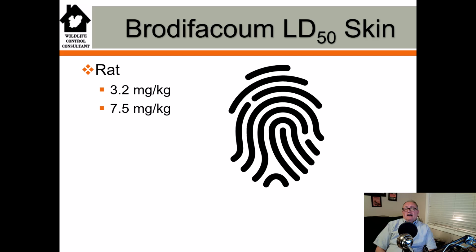Now, I don't want you breaking the label, of course. The label tells you to wear gloves when you're handling it. But for us, a lot of the rodenticides that we're going to be encountering are already going to be in formulation form, so those are going to be really microscopic. So you'd have to work really, really hard to get poisoning through the skin. The point is we don't know what the long-term effects of micro exposures are. So be safe, but just letting you know that there is some evidence of it being toxic through the skin.